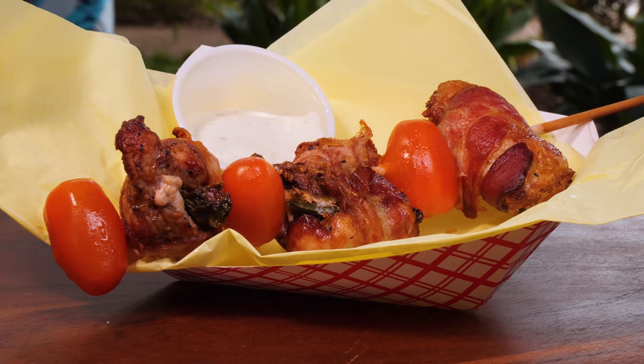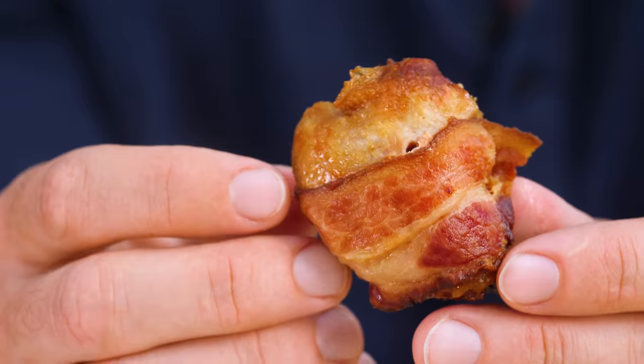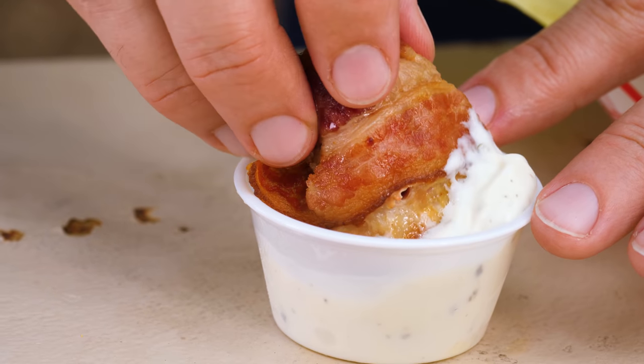Mmm. Now I know why he needs bacon. A little bit dry. But imagine that is one whole heck of a quail. We got some sauce here to lubricate it now. Let's try it out.